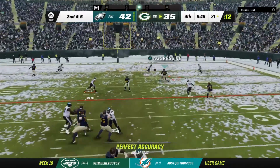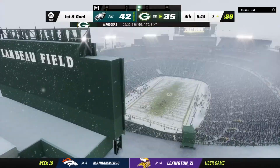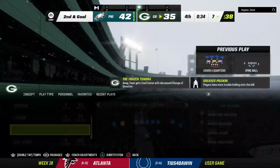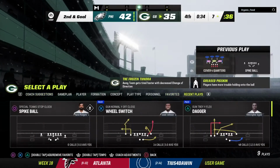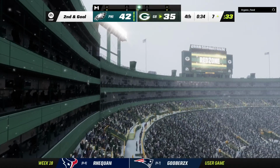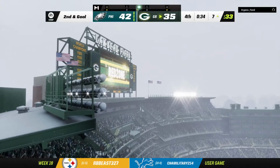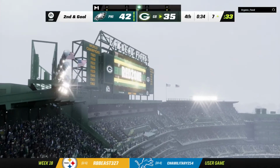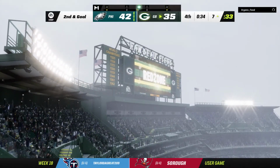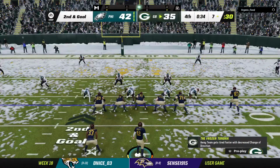Rodgers to throw. Here's Johnson with a reception. And brought down, but not before they get it inside the 10 to the 7. A nice pickup of 14, and it moves the stick, sets up a 1st and goal. They'll try again here from the 7 on 2nd and goal.